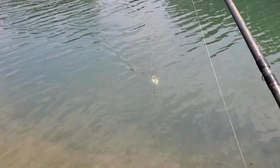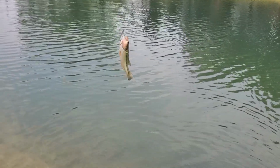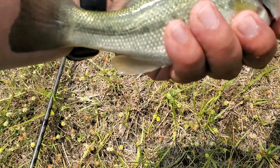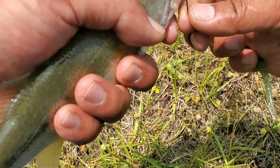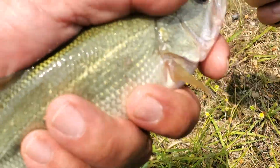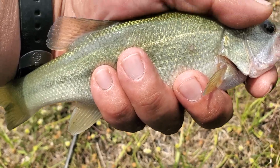Whoa! Think it's a bass. Yep, tiny little bass. Well, we can say that this homemade lure works. Tiny little, maybe about a 7-inch baby bass. Oh, at least we're definitely getting a lot of action. There we go, folks. Second bass. Only about a little tiny 7-incher, maybe. There we go.